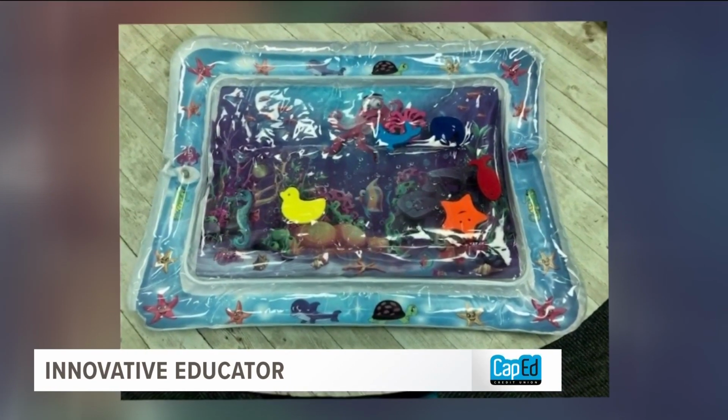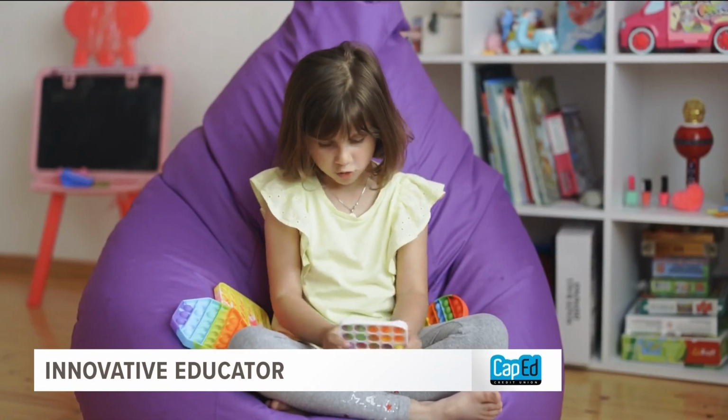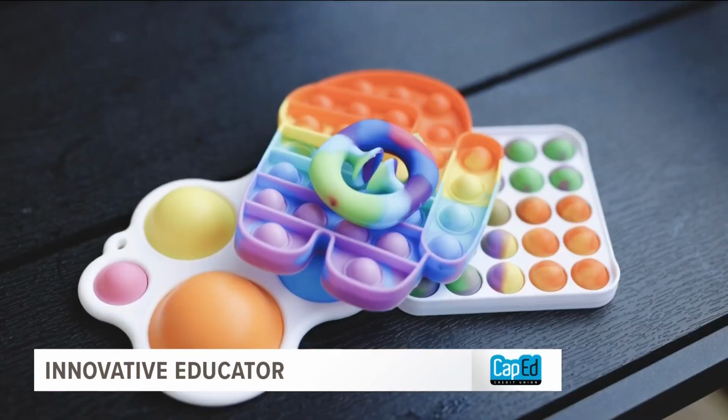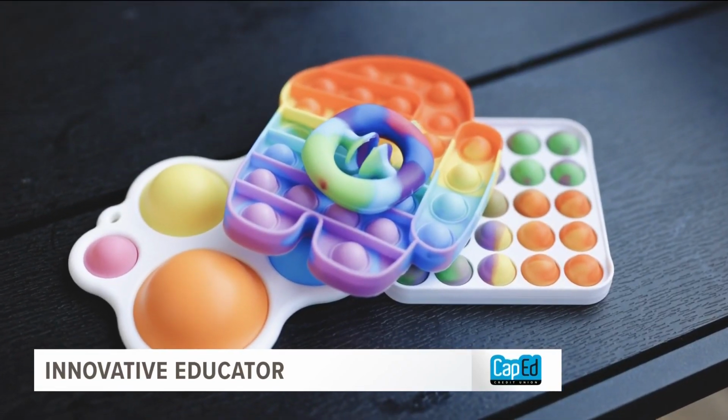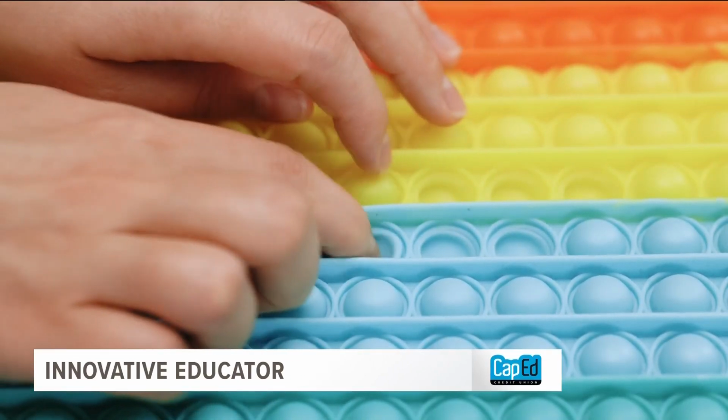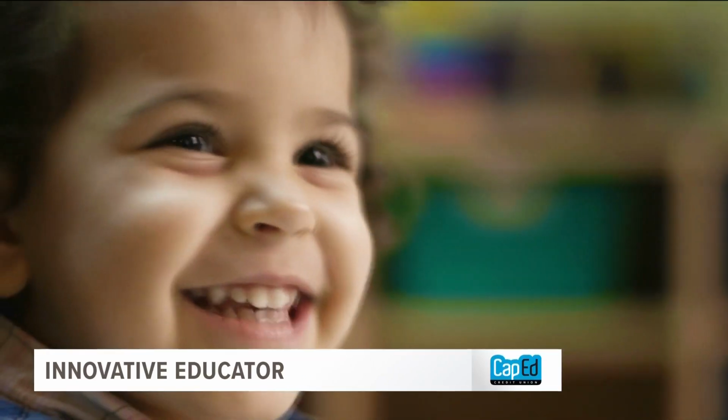It helps them self-regulate, it helps them calm down, they get that sensory input that they need, and then they're able to come back to whatever teacher-led activity we're doing, whether it's a math center or a handwriting center, and they're refocused, their energy's a lot calmer, and they're able to participate and get just more out of their educational experience.